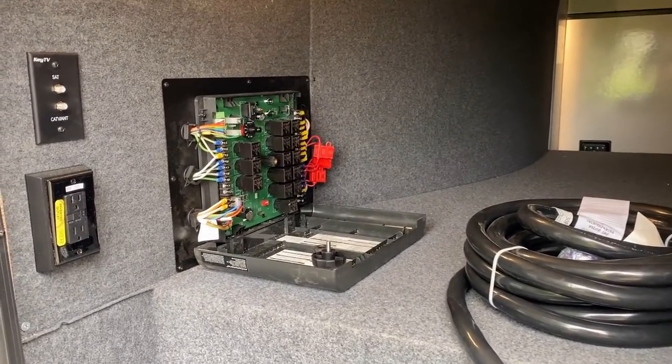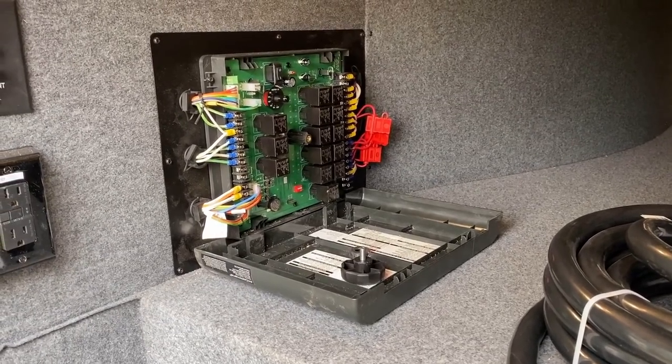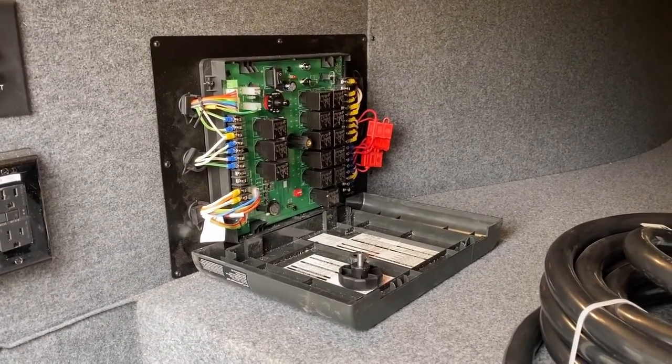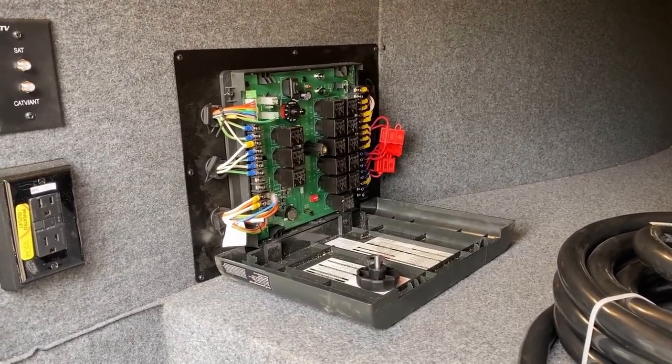Now, this is the brain center of our In-Command system, where we can see a very uncommon quality in the RV industry, in towables specifically: fully color-coded wiring. There's very few manufacturers actually doing that.